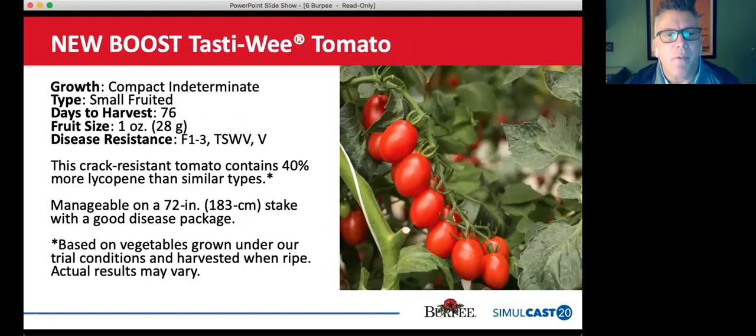And then finally, we added a new tomato to our Boost collection. A few years ago, we introduced Tasty Lee, which is a nice slicer, to our Boost program. This is Tasty Wee, which is a grape tomato. It's full of flavor, and the best part is it's got 40% more lycopene. Lycopene definitely helps protect against cell damage.